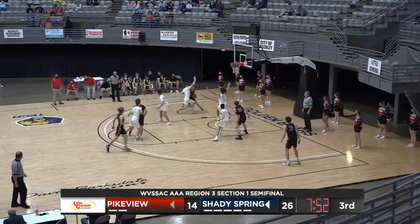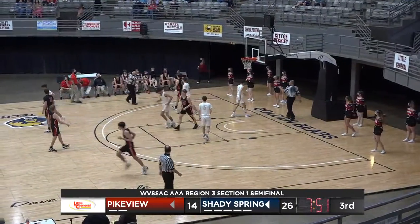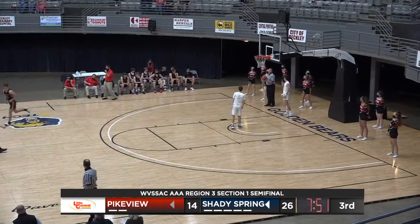Tyler Meadows gives the ball over on the left side and a travel call. And again, the same theme to begin the third quarter that Pikeview had to begin the game.